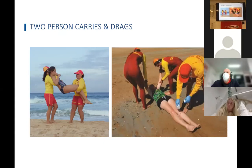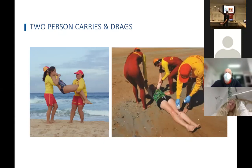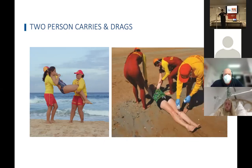The other one is the armchair carry. Just go back a bit if you would there, Ben. If two people get side by side and they hook their arms together, you've probably seen this done many times, the patient sits on their arms, which are hooked together, with their arms around each of the lifesavers. So that's the conscious patient rescue, and that's the armchair carry. Remember, there's two carries, but we may not be able to do them during the restrictions, okay?